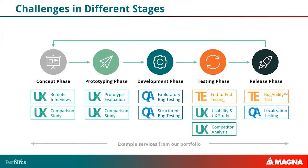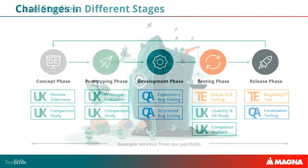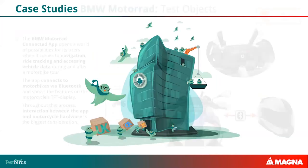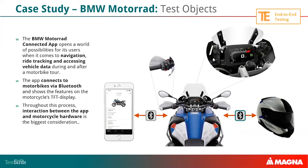So to show a little bit of a practical approach, and to show how this crowd testing methodology can be used to extend existing software testing approaches, or also very sophisticated ones, we bring one case study here. This case study is from BMW Motorrad, so BMW motorcycles. What you can see here on the right is the whole scenario. It's more complex than you might imagine in the first place.